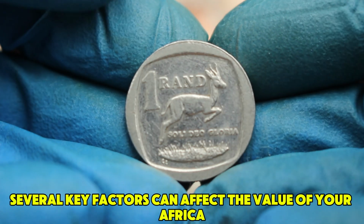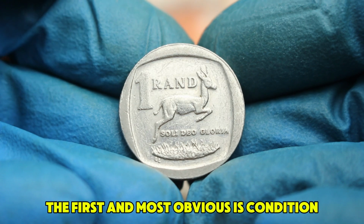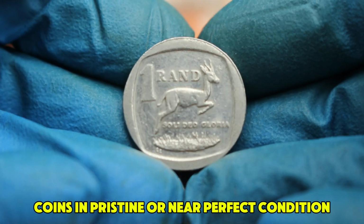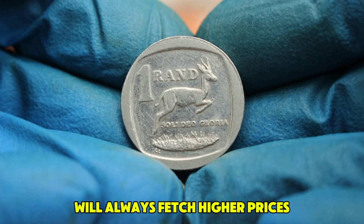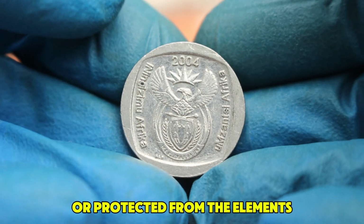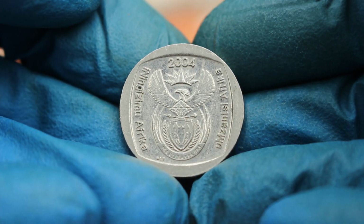Several key factors can affect the value of your Africa 1 Rand 2004 coin. The first and most obvious is condition. Coins in pristine or near-perfect condition will always fetch higher prices than coins that are worn or damaged. If your coin has been kept in a coin holder or protected from the elements, its value may be on the higher end of the spectrum.